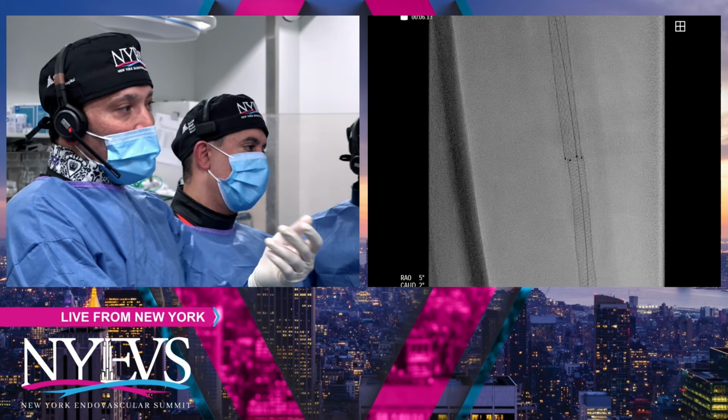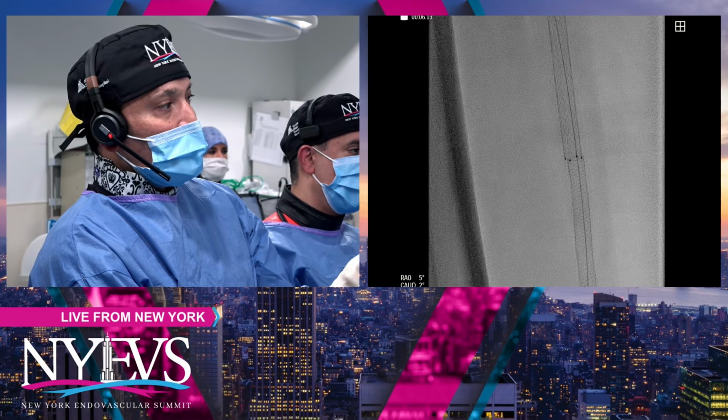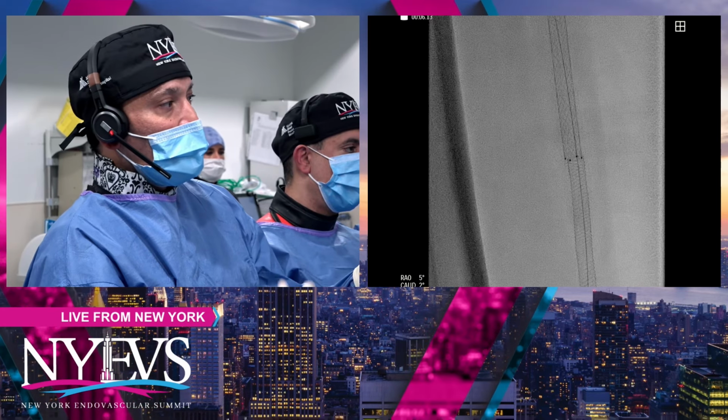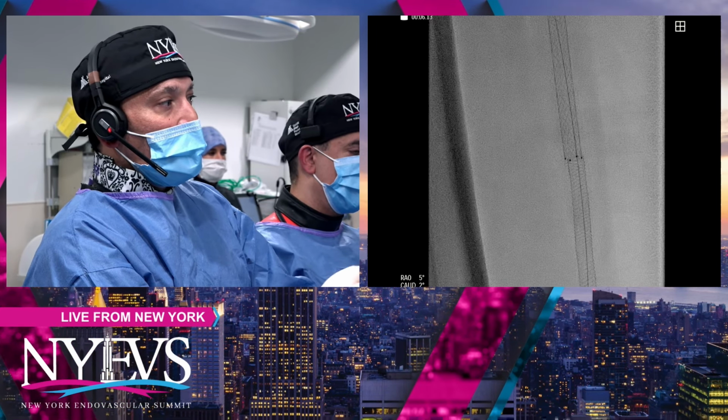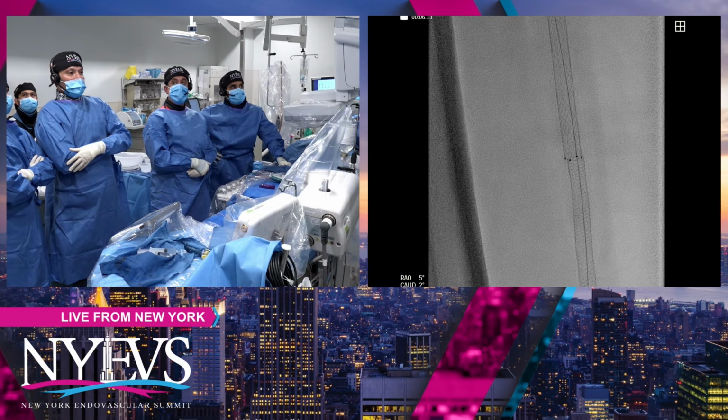Or probably they deployed the silver and then deployed the Supera, and when they ballooned it, probably the Supera just moved on itself and slid. The two stents basically slid over each other, and there is a maldeployment there. That's where you see another restenotic area.